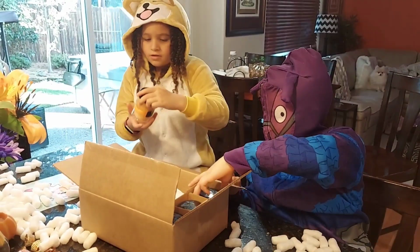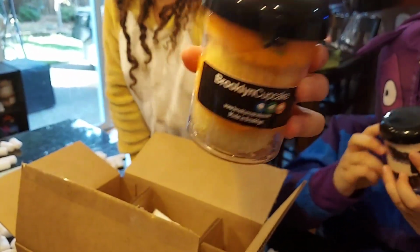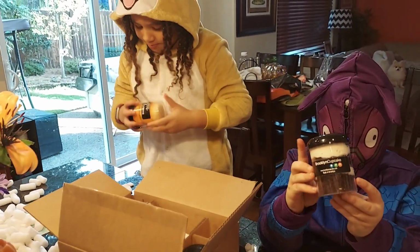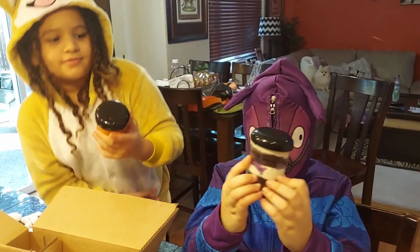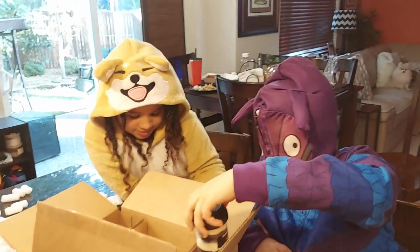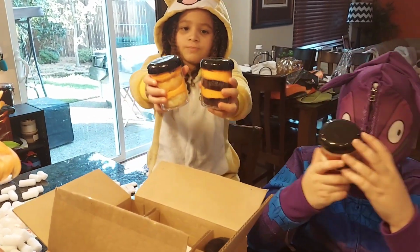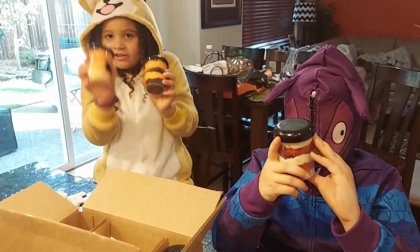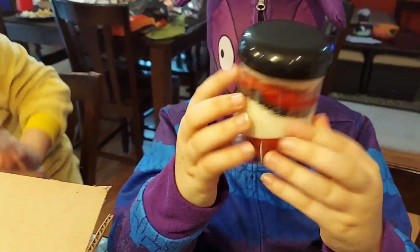What is this? They're like cupcakes in a jar. What? This one looks like vanilla with orange frosting. This one's like dark purple. I can't tell what it has. Little sprinkles in the middle. Yeah. I have another. This one looks just like this, but instead of the vanilla, it has chocolate. This one is definitely red velvet. Yeah, you can definitely tell.